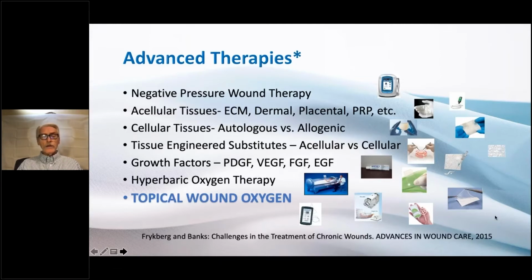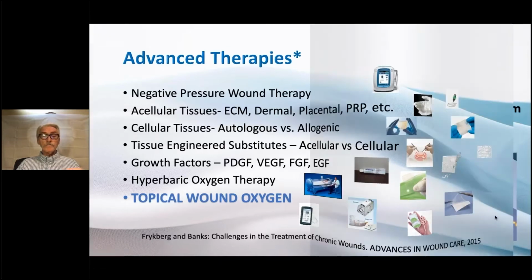And then we talk about hyperbaric oxygen therapy as one of the best known oxygen therapies, which we'll talk about briefly. And of course, topical wound oxygen is one of the best home-based therapies as an advanced therapy, which is often adjunctive and should always be adjunctive to good standards of care, as we already mentioned.